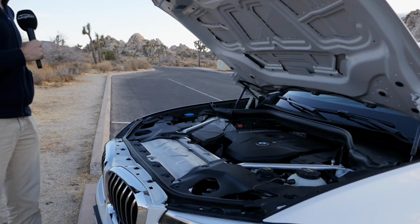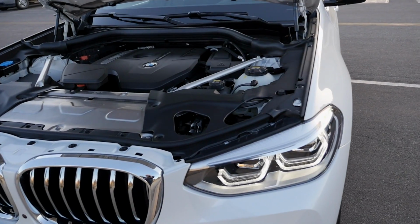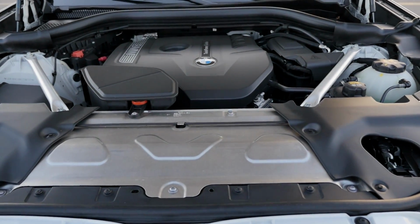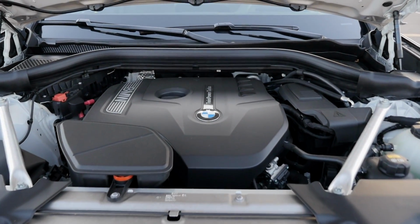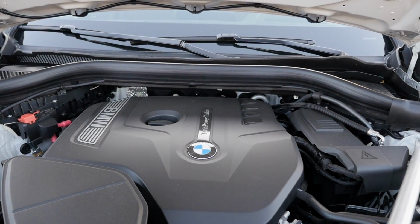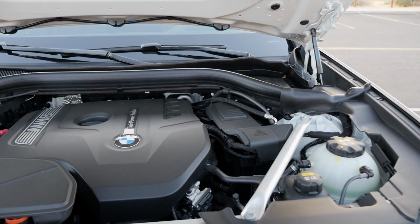What about engines? Either 2-liter 4-cylinders or 3-liter 6-cylinder engines. We start here with the 2-liter 4-cylinder engine, either as the 20i with 184 horsepower, and then, more relevant for the US, the 30i. Here today also 252 horsepower, 6.3 seconds to 100 kilometers an hour, or 6 seconds to 60 miles an hour. And then there's the M40i, the 3-liter R6, or inline 6-cylinder, 360 horsepower, 4.8 seconds to 100 kilometers or 62 miles an hour.